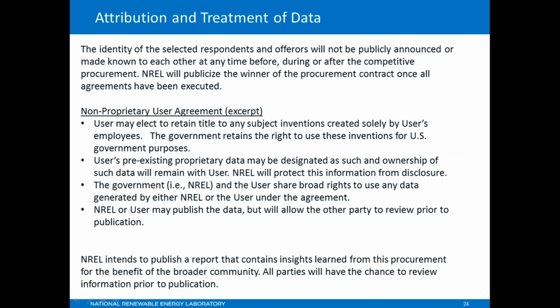We can also set up calls between attorneys if we need to do that. So that is not a problem. And you can contact me for that. My contact information is on the next slide.